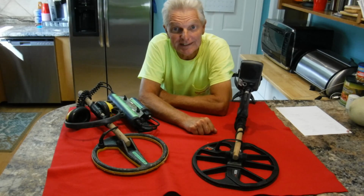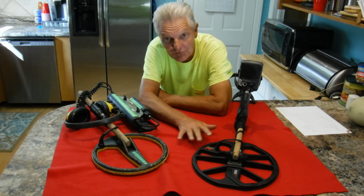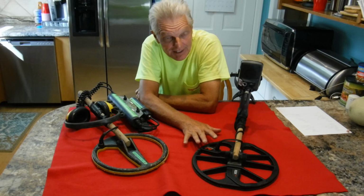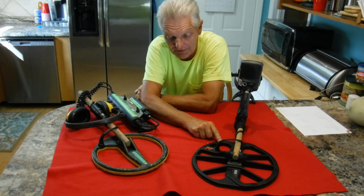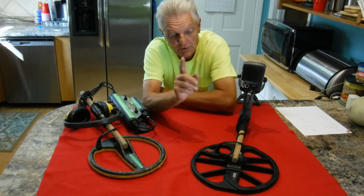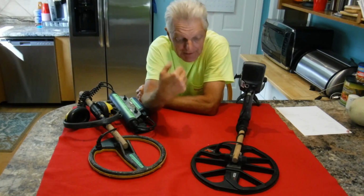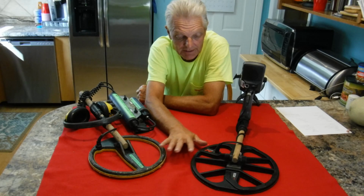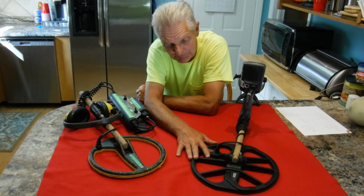All right, so which one wins? I think it's a matter of preference. I kind of like both of them. If I could get maybe an amplified headphone, I won't say make them or not underwater, but I think I would rather have the Equinox over the Excalibur. Not sure. Oh, one other thing I'll talk about is depth. In the back of my mind, I've always said that the Equinox goes deeper than the Excalibur, and I think it does, but I wouldn't bet any money on it.